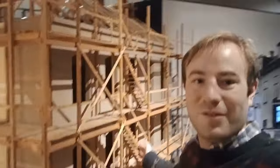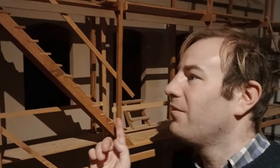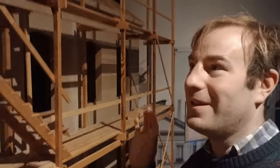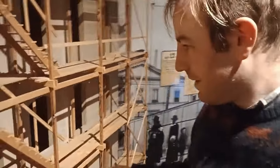Look, we've got a building, a giant model of a building. Look, it's like the same size as me. It's taller than me. I love it. It's all made of wood. It's a really nice model. Like the scaffolding, the building itself isn't actually that interesting, but the scaffolding is a work of art in itself with all the stairs going down.